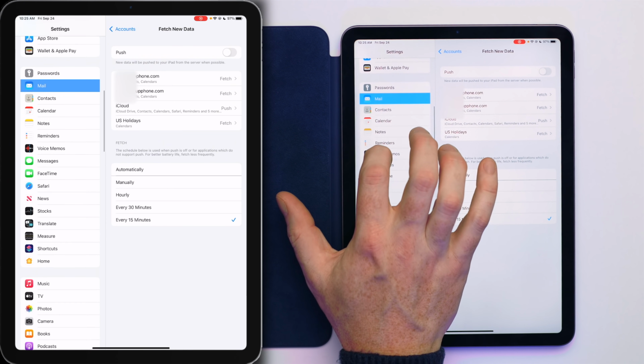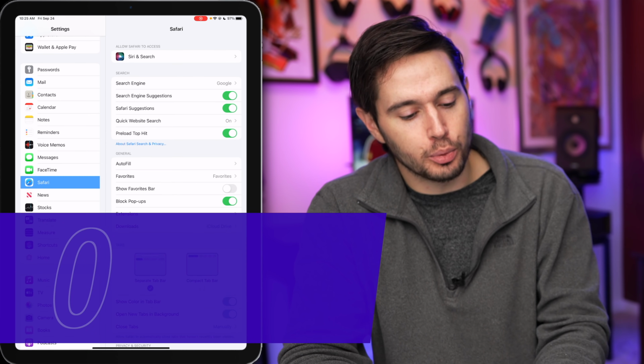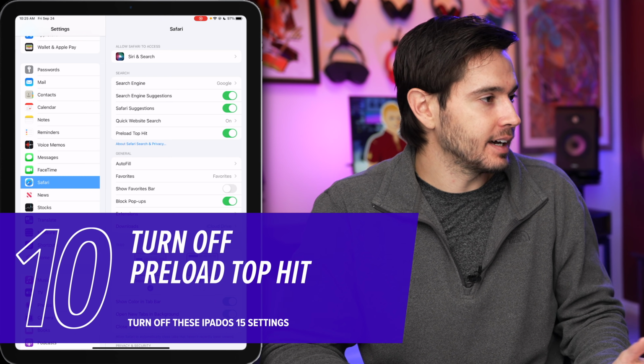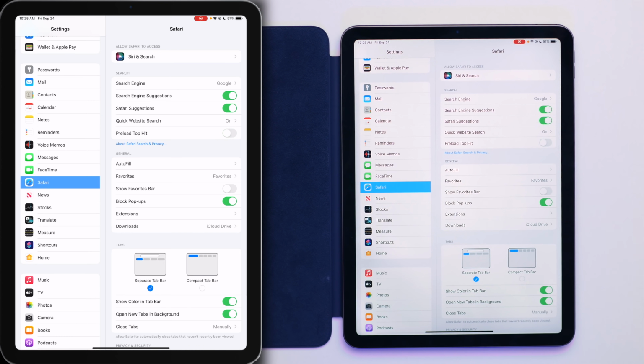Yeah, let's go to Safari in the settings app. All right, so we're going to scroll down to Safari and tap on that. The first thing we're going to talk about is Preload Top Hit. This is more of an issue with iPhones with cellular data plans because it's loading a web page you might not need, using a little bit of data. Also battery life, too. So if you turn that switch off, it'll just load when you tap on the link after a Google search.